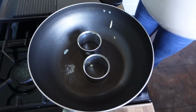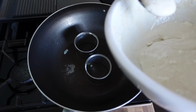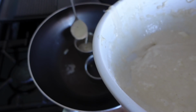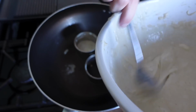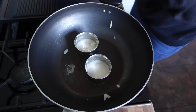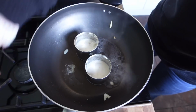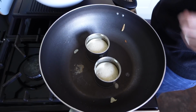Okay, third time lucky. I've given the rings, the baked bean tins, a wash, and I've put extra grease on them this time, more than I did to begin with, in the hope that that might stop them sticking. And I'm going to fill them to just under halfway because these are a little bit deeper than a normal cooking ring would be. And now this time I'm not going to put in too much water. It says just a splash. And there we go. Put the lid on for 6 minutes. Let's see how we go.